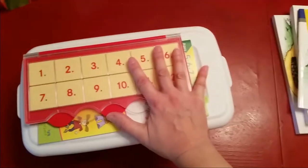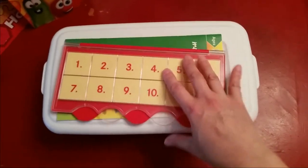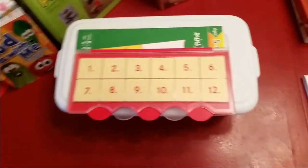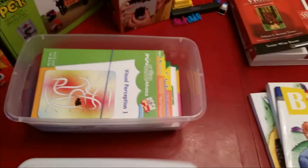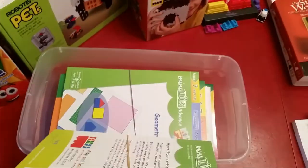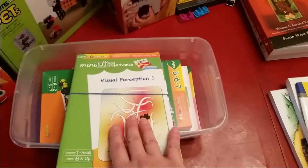But yeah, okay. Mini Lux. This comes with the Elite kit. This is coming in next year's kit. It is a fun program. This is a thinking skills program, but there's math and all kinds of stuff in here. Look at all these books that come with it. This is two different complete sets, and I have them organized by difficulty and topic. These thicker books are more difficult. Actually, six and up.